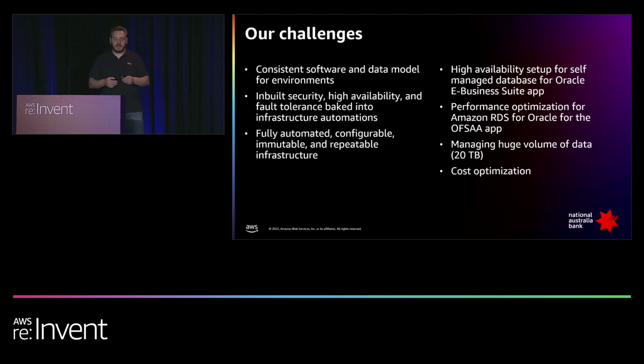They were also aware of the size of their environment, with their database sitting at around 20 terabytes. So we're not talking like, hey, let's just plug a little hard drive in and move it. A little bit bigger than that. So with the cloud making it easy to spin up environments at scale, they then also needed to be cost aware. So they were looking at how can they do this in a cost-effective fashion with high availability and better performance.